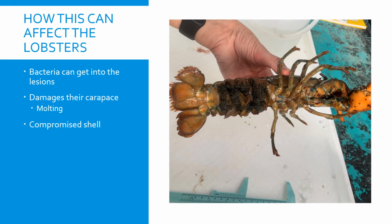How can this affect the lobsters? Bacteria can get into the lesions of the shell. NOAA says, once visible, hundreds of organisms such as bacteria, protozoans, and nematodes can be found living in the affected area.